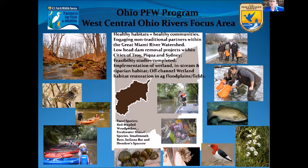Those are not easy projects to get accomplished. It takes a lot of work on the front end, meeting with folks, bringing all the stakeholders to the table, sitting down and talking about what we can do, what the benefits are, and how this is going to benefit the local communities. Obviously, these projects are not cheap. They're rather expensive to get done.